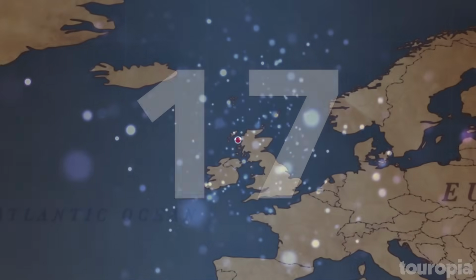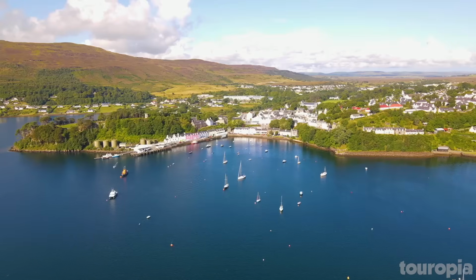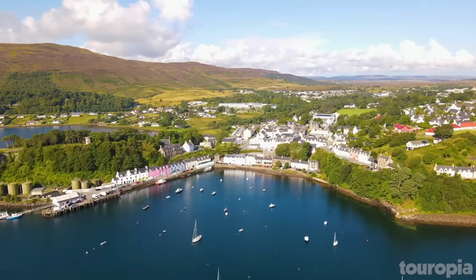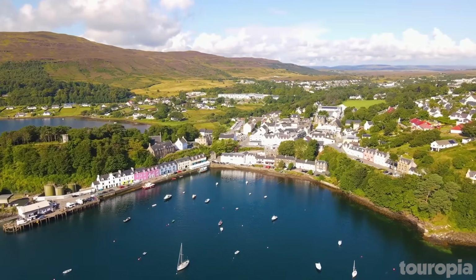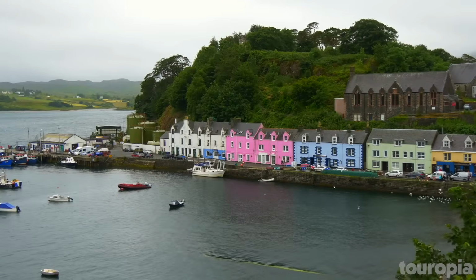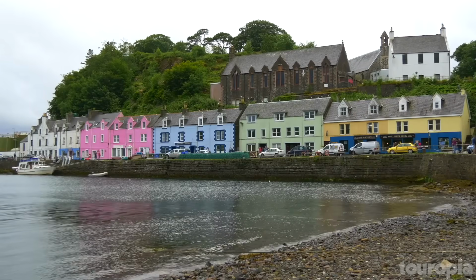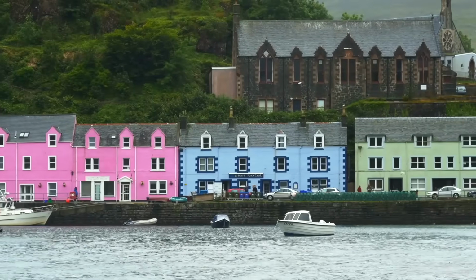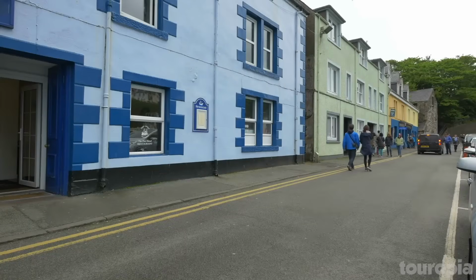Number 17. Portree. Off the coast of mainland Scotland is an island chain called the Inner Hebrides, and one of these islands is known as Skye. The capital of Skye is Portree, a remote but beautiful spot overlooking the Loch Portree itself. Getting there is half the fun, particularly if you opt for an arrival by ferry. Portree is also known for its brightly colored houses that stand in a row just steps from Shingle Beach and the calm waters of the harbor.